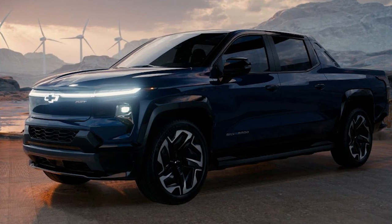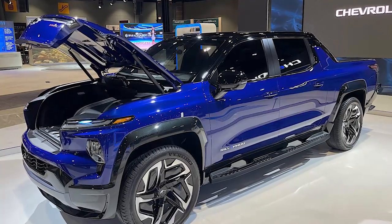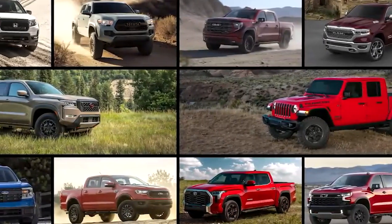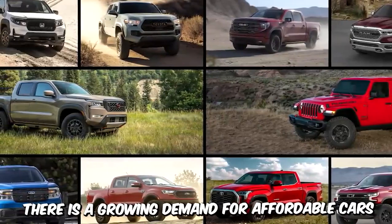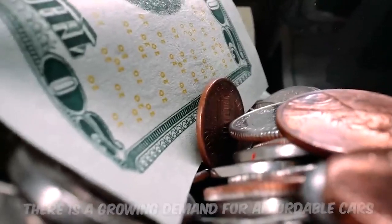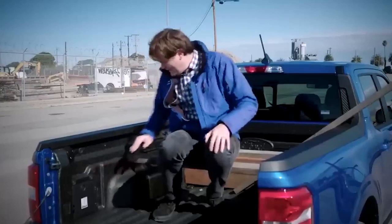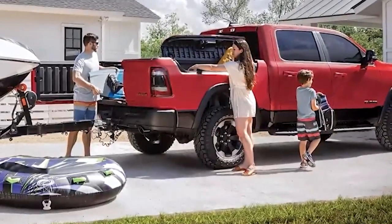$15,000 is so cheap for a truck, and you have to ask why before anything else. But if you think about it, it is kind of obvious. There is a growing demand for affordable cars, and it is not slowing down. We're seeing record inflation and all the prices are going up. It is very necessary that cars that actually help small businesses and families are available on the market.